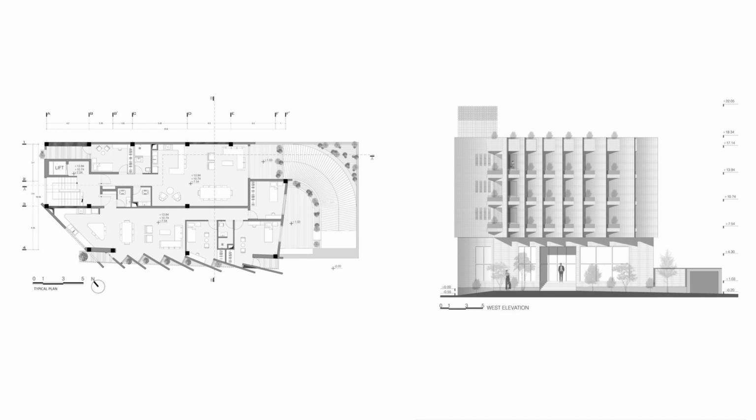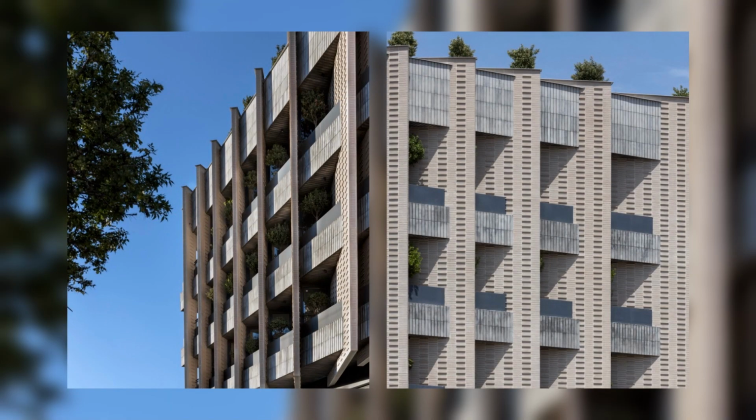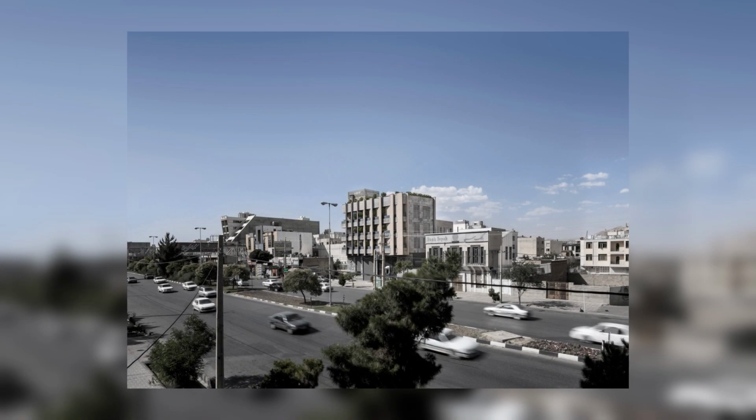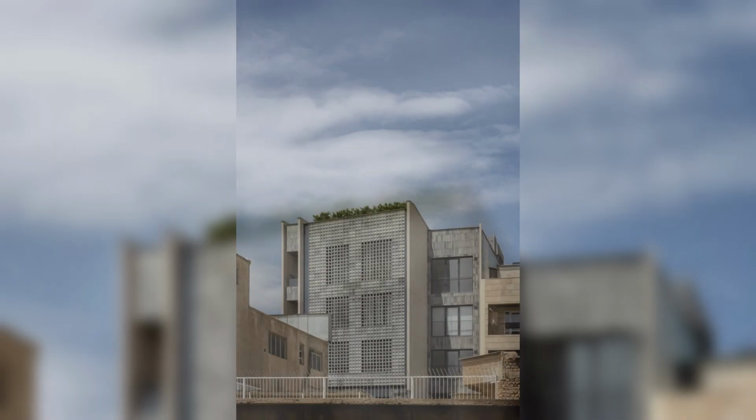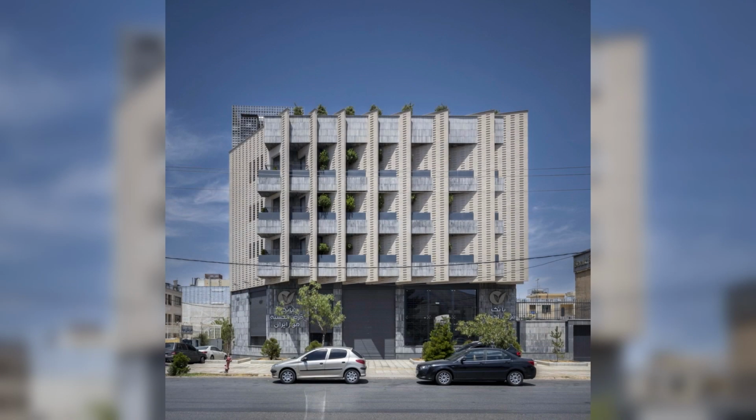On other facade sides, light control and visibility challenges were met differently. The northwestern and southeastern facades feature integrated designs with hollow concrete modules. Despite the facade's porous appearance, it maintains a simple, unified look, keeping the main facade as the focal point.